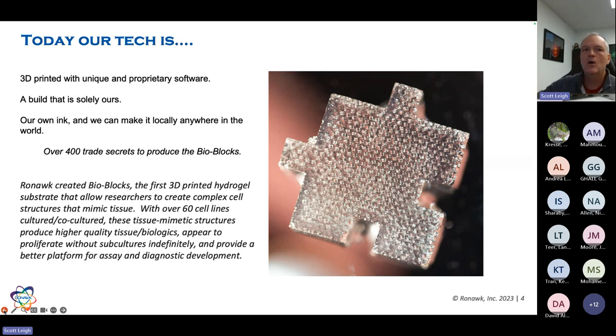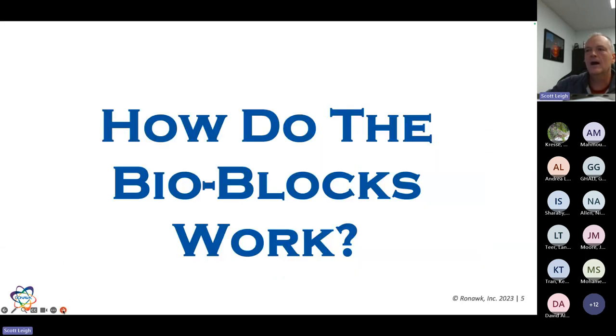So how does this work? You can take any cell line. All these little dots you see on the block are pores that lead to channels that wind through the block. And I'm going to get into how this all works. We're going to start from a 10,000 foot value statement, and we're going to get down into the minutia of how cells are replicating into what appears to be tissue in the block.